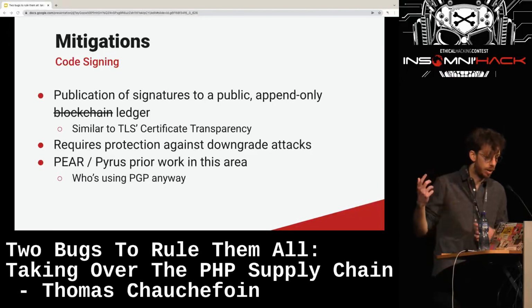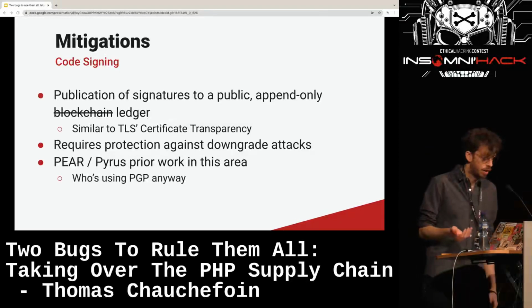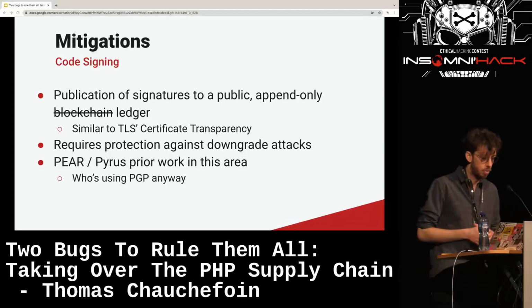So basically we'll do the same for packages. Every time you download a package, you can just query some third party and say, okay, this is the signature of what I just downloaded. Is it safe or was it compromised by somebody? And it also requires some protection against downgrade attacks. Otherwise attackers could try to force you to use an unsafe version of the software. But okay, it's just an implementation detail.